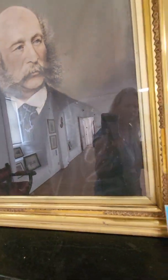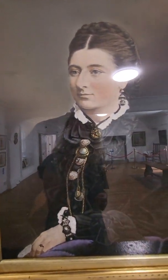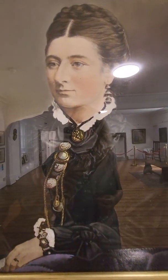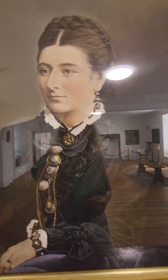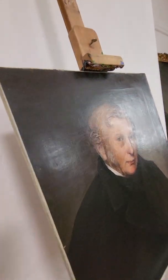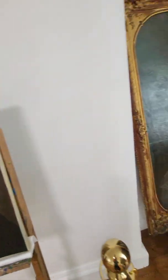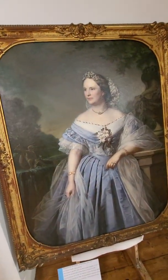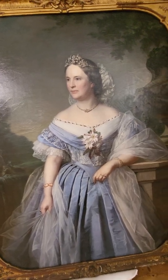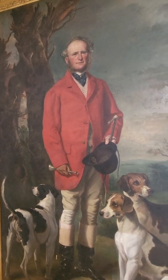James Butler, Emily's father, 1894. And here's Emily. Emily Toller Aylward, 1894. Not a very attractive woman, but people back then weren't that attractive. I think because they had money. This is beautiful right here. There he is with his dogs.